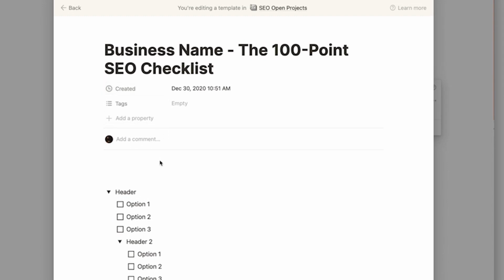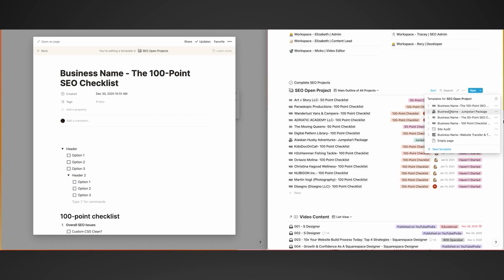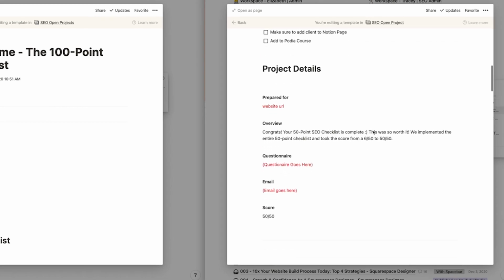But now you see that this is how we create a template. And then you can do this for all your different pages. So here we have this different template here. So I could click edit, and then you'll see the template show up, and you'll see all these different sections.